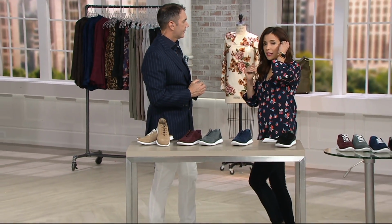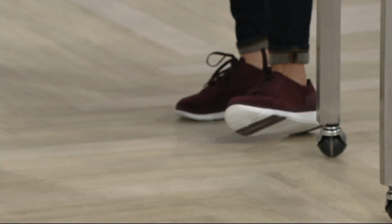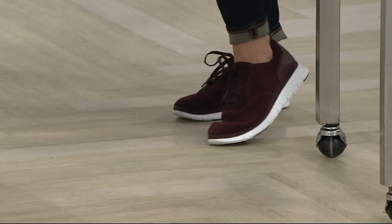So I am generally in between 8.5 and 9, and the 9 is just perfect on me. That's right. Yeah. So there's no need to go over to medium or wide width. So stay with your usual width, but go up a half size from your regular size with Vionic.